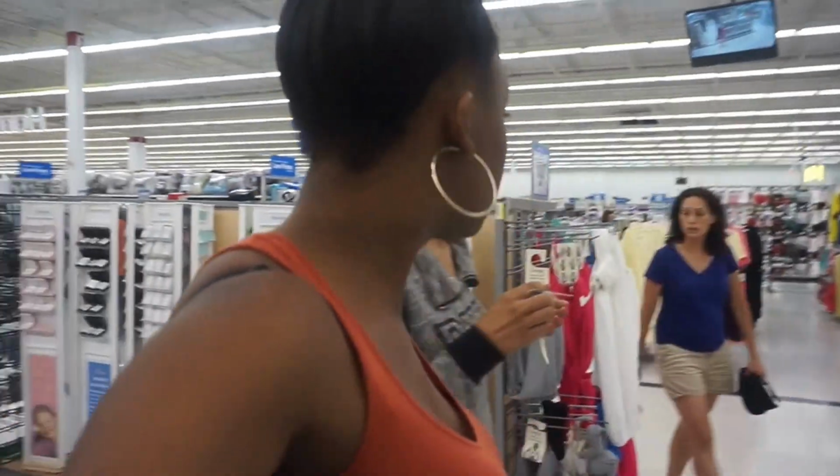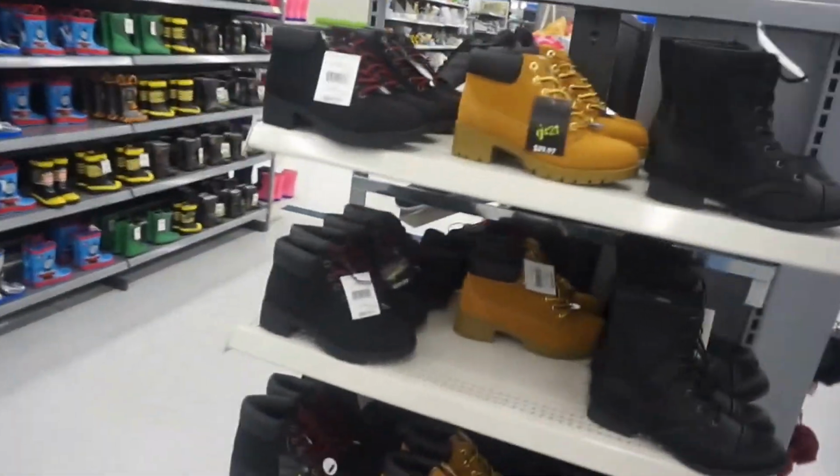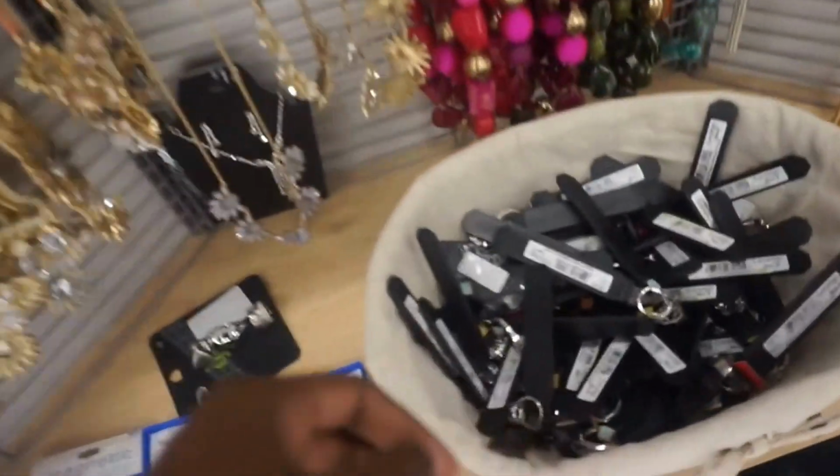Okay. Where are the rings at? I think we're in the rings. This Walmart's weird, right? It's different. Are you getting the one that's in the case? No, just the ones that are usually on the shelves, like the sterling silver. I've never seen a Walmart that just has, like, floating. Okay, yeah. This is what I'm looking for.